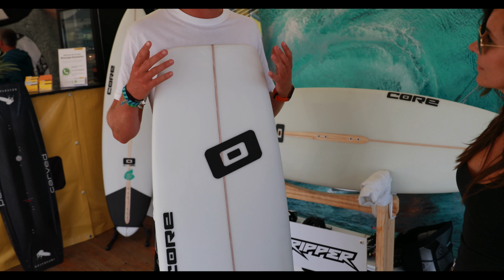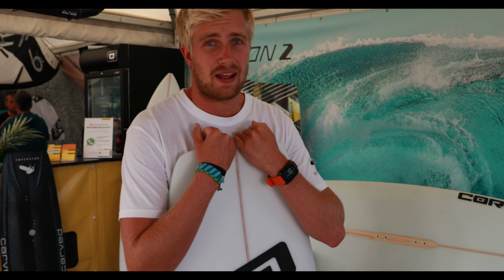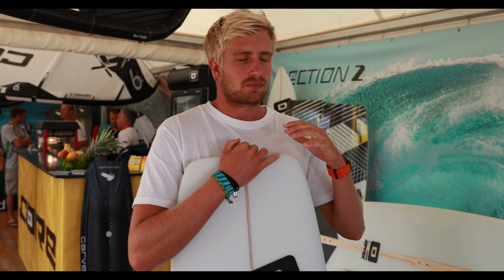This board has a lot of surface area, so it's going to stick very well to your feet once you get up in the air. Then, if you're really a big barrel hunter and you're going to go on a trip to Indo and you know you're going to get perfect waves, then we also released a Green Room. The name already says it a little bit. It's a green room. Well, basically, it's made for getting deep in that barrel and pushing it to the limit.